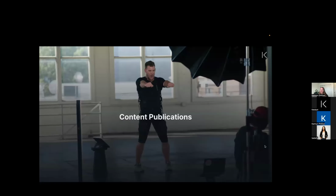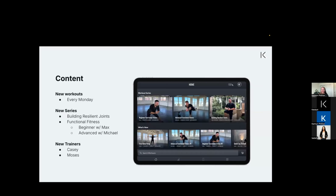Our content publications, very exciting. These are all the content that we put out. New content is put out weekly. It is being released every Monday, and you will see that right on the home screen in the What's New carousel. So you can always see what is freshly released there.